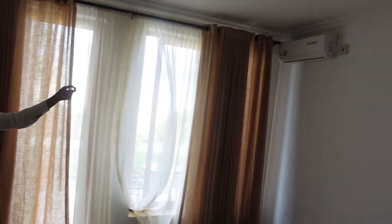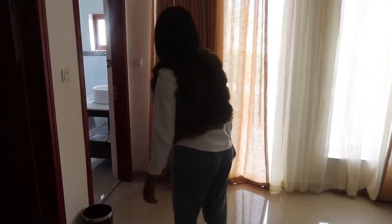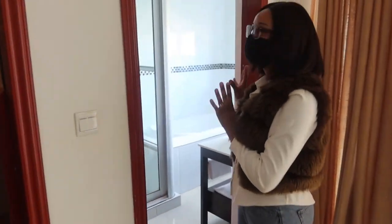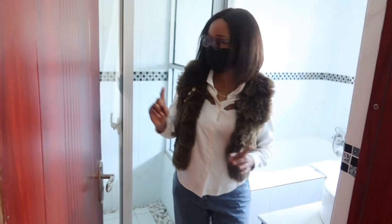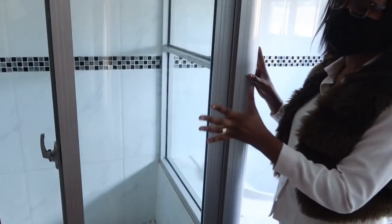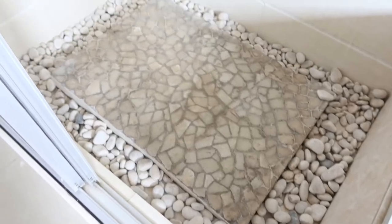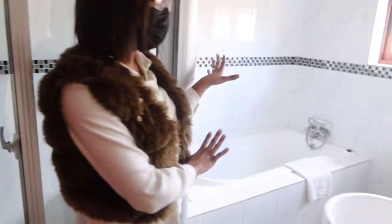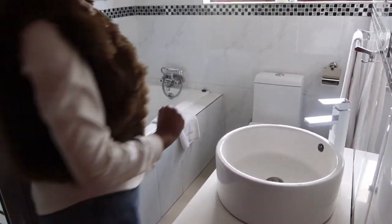What's this thing called again? Aircon. There's an aircon, and this is another of my favorite parts, the bathroom. One reason is my favorite option of shower. There's the bathtub, and the shower is enclosed. You know, it's not the kind of shower where once you finish having a bath, the whole place is wet and messed up. I like that. And then there's the bathtub, really nice open plan.